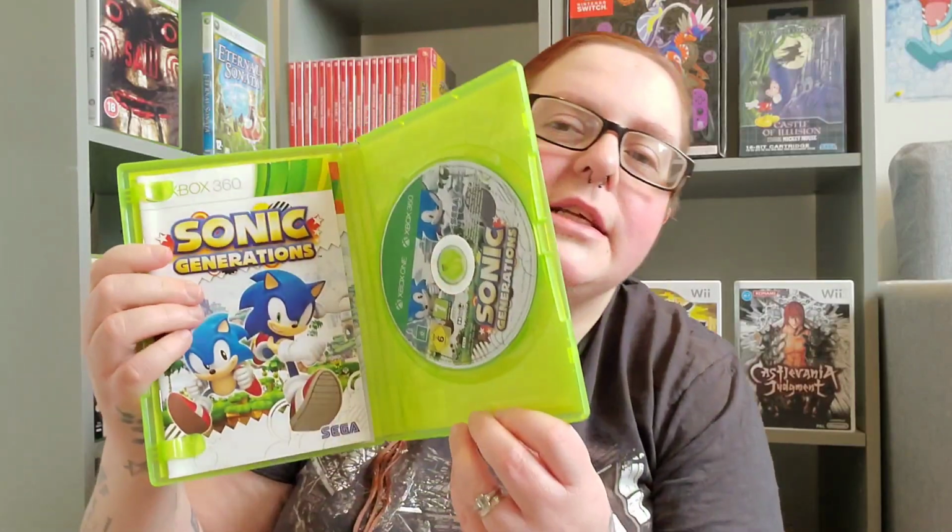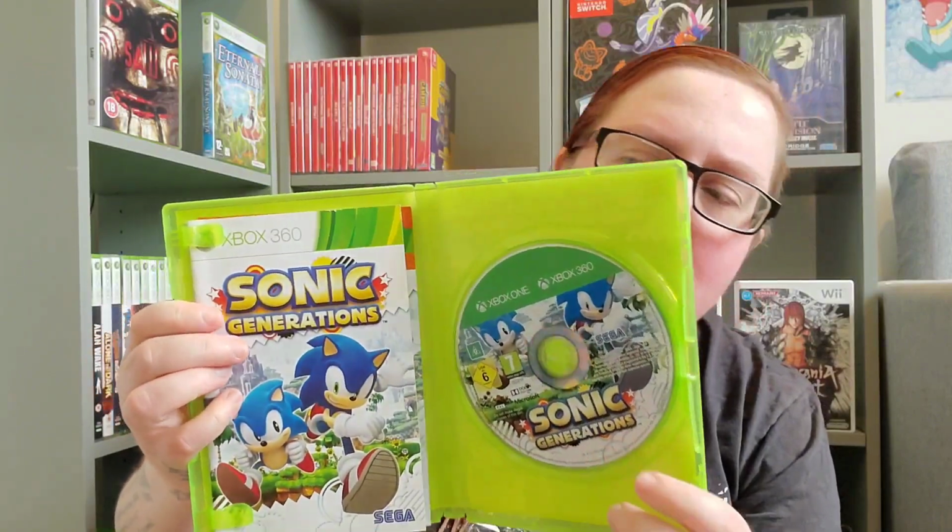So yeah, as you know, we are an in-manual channel. So obviously, like I say, this has got the manual and obviously the disc. But this disc is not the actual disc. This disc is supposed to be just the Xbox 360 one, but the disc they gave me is the Xbox 360 Xbox One one, which is actually more expensive than the original Xbox 360 one. So yeah, I'm really happy with that one. Like I said, the manual's in lovely condition. So Sonic Generations to add to my ever-growing Xbox 360 collection, and I'm really happy to be adding that one.